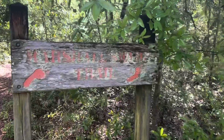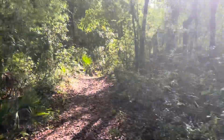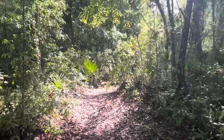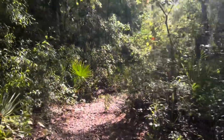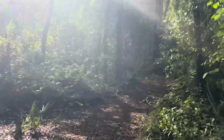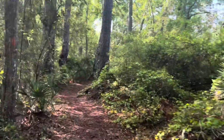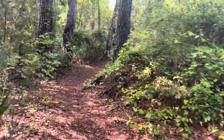All right, y'all, we made it to Marshall Swamp Trail. Let's see what this is all about. I'll pick up a video if we see something interesting, other than the trail itself is already awesome. Now, which way do I go? Where's the blaze? This way. All right, back on trail.